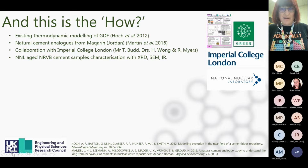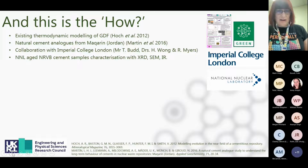Yep. And okay, so first part, there were 4 key areas of research in this. I was looking at some work done by Hoch et al. back in 2012. This is a complete setup of modeling of a GDF. This tended to be focused a lot on the pH present in the NRVB material and the backfill material. We're also looking at the natural analog site in Jordan, so reviewing some literature around there. Again, getting a feel for the cement phases that are going to be present.